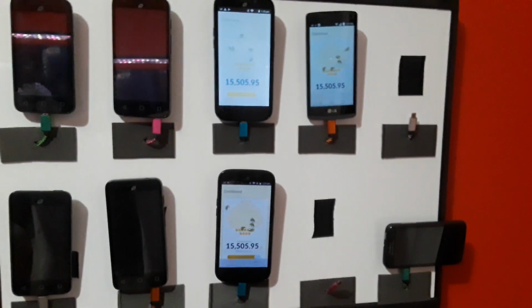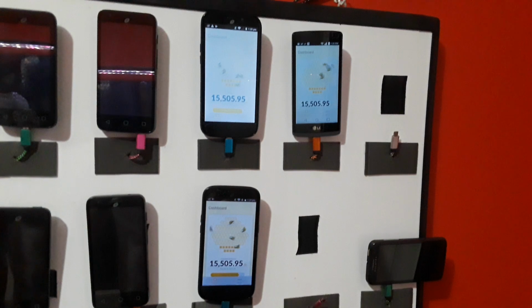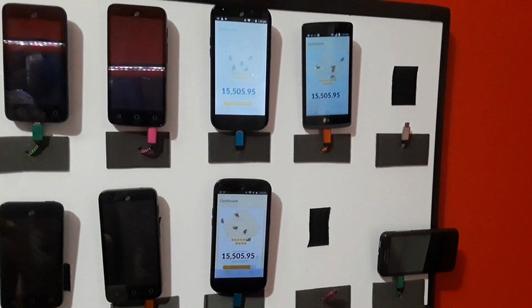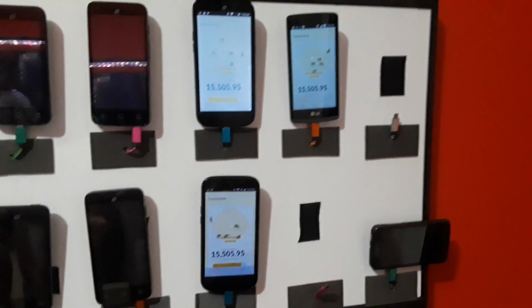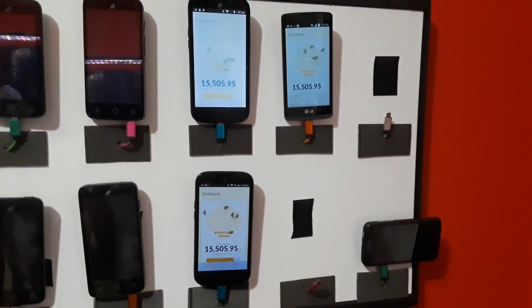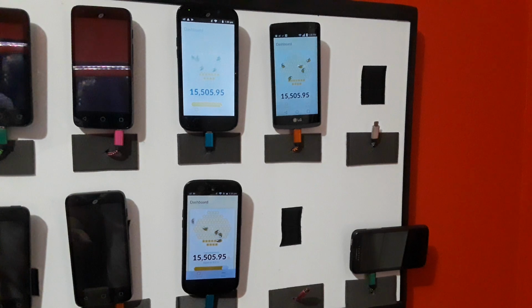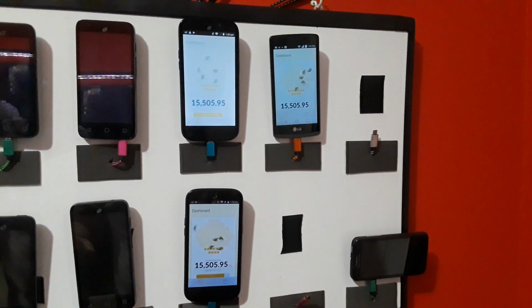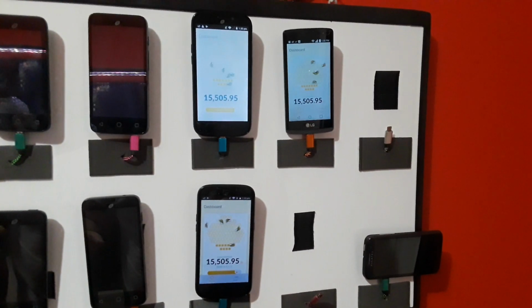Now, Honeygain is an app that I talked about about a year or so ago now that I think about it. If I go back and look, I could find exactly, but I've talked about the app before, and for good reason, because it's one that earns, and it's one that earns probably the most passively out of all the apps that I'm running. And the reason I say that is because I don't think I've reset these phones in probably a week, and they just continue to run, and they continue to make money.